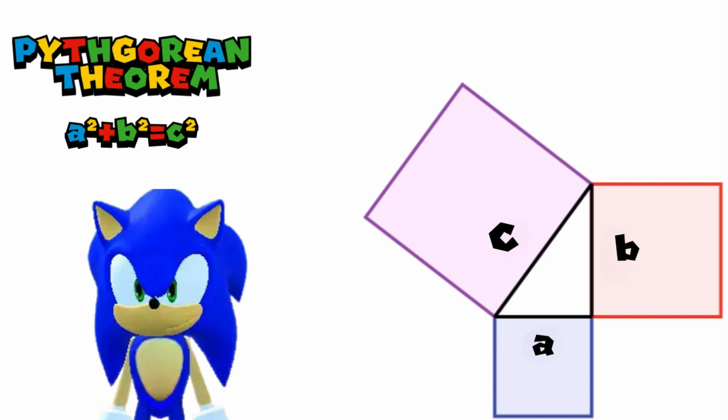But by the Pythagorean theorem, a² + b² = c², so A + B = C.